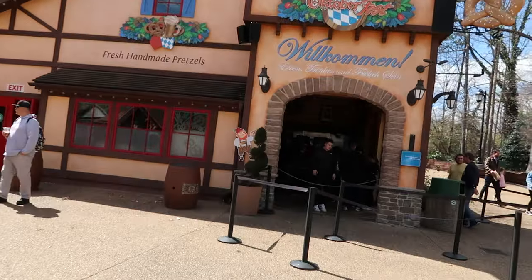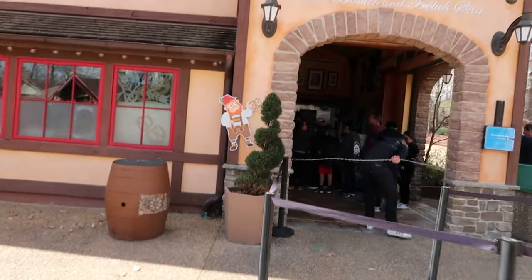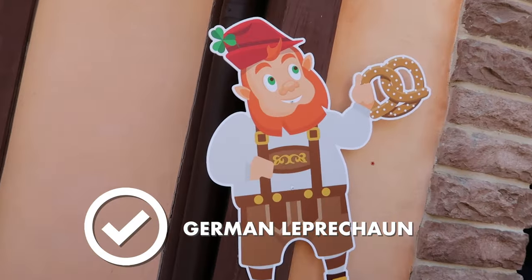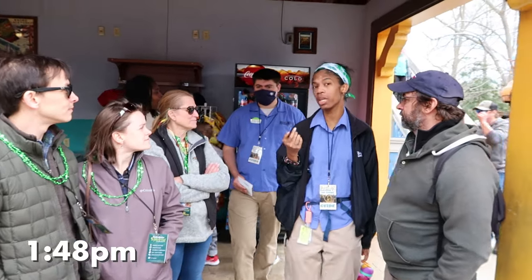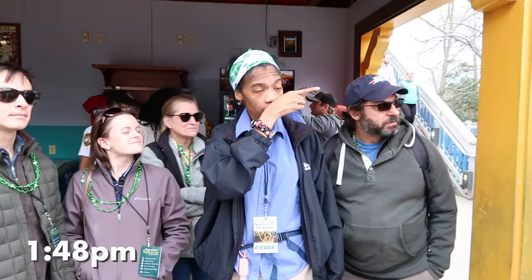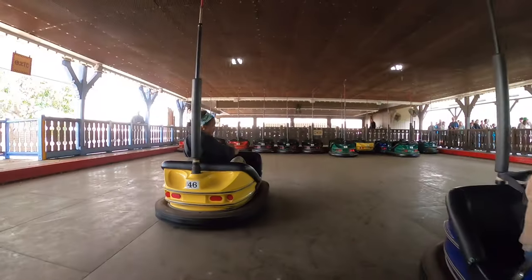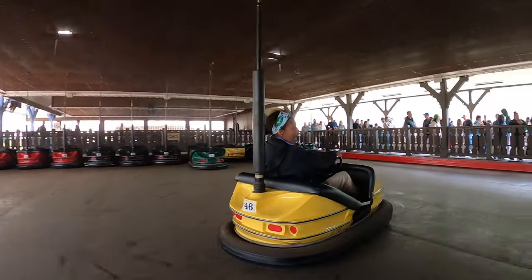It's another leprechaun! And look! This one's wearing lederhosen. Cute! Right over there. Anybody want to do bumper cars? Sure. That looks like a disaster over there.